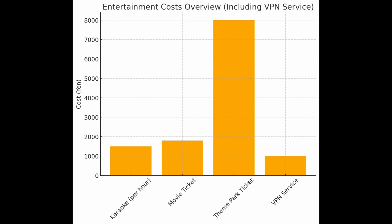Now, let's talk about entertainment and what it really costs to have fun in Japan. Karaoke night, about 1,000 to 2,000 yen per hour. Want to catch a movie? That's about 1,800 yen per ticket, or roughly $12. Theme parks like Universal Studios Japan or Tokyo Disneyland, tickets start at around 8,000 yen, or about $55.